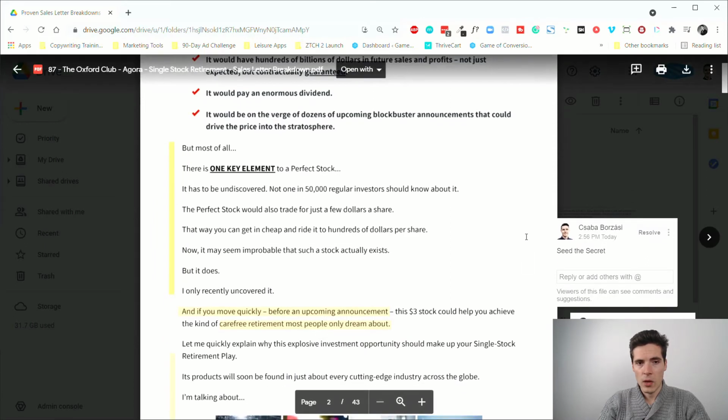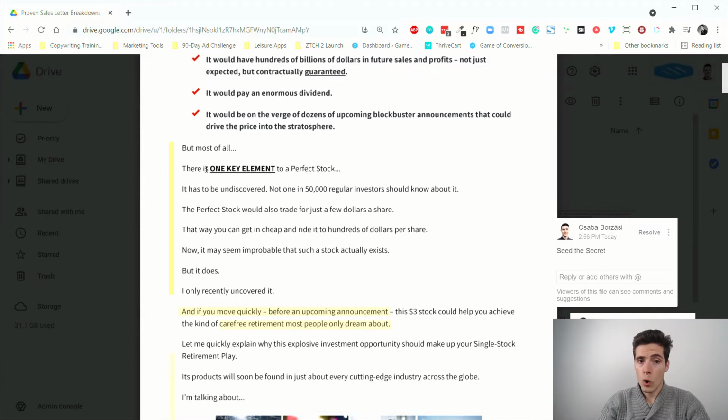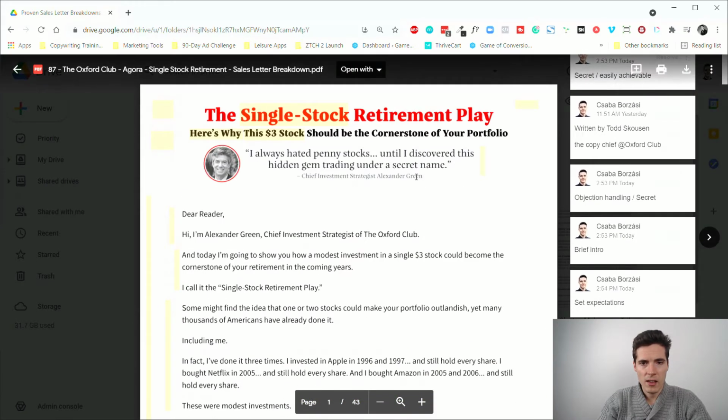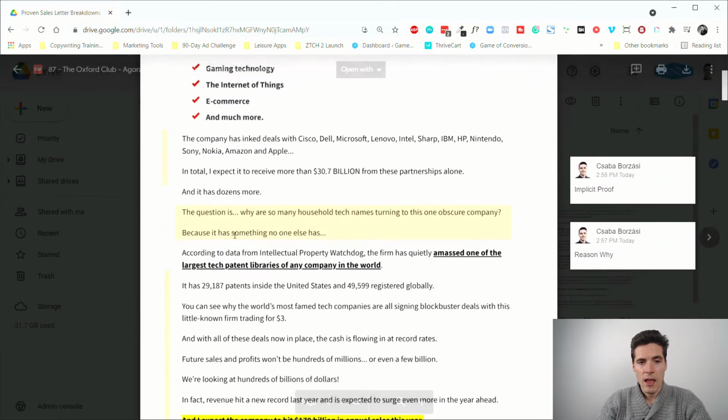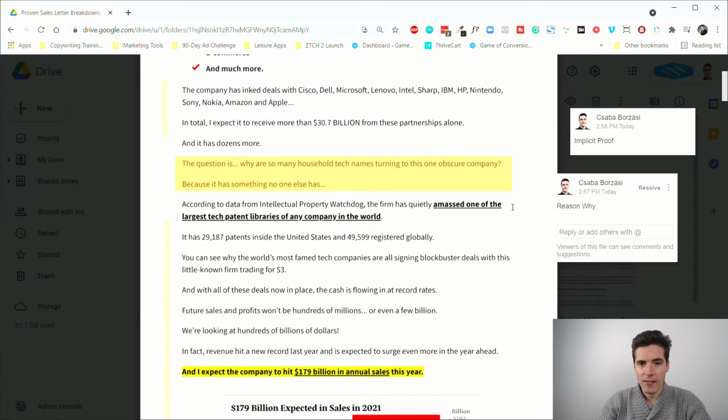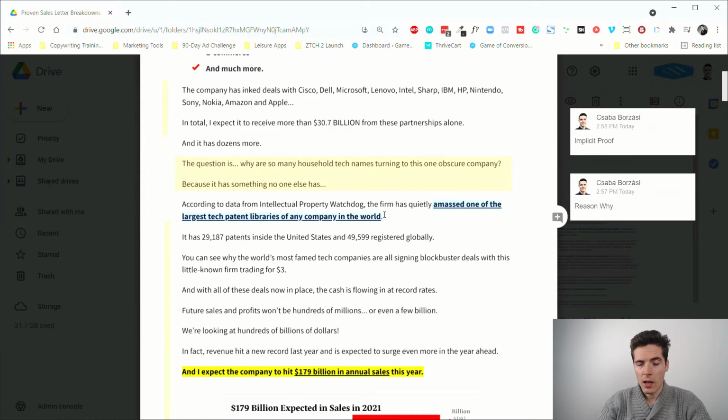So then we see the secret once again, saying that, but most of all, there's this one key element to a perfect stock, and it's that it's undiscovered. Nobody knows about it, not even 1 in 50,000 regular investors. And even I, Alexander Green, have just discovered it. The question is, why are so many household tech names turning to this one obscure company? Well, because it has something no one else has. It has amassed all the largest patents in the world.